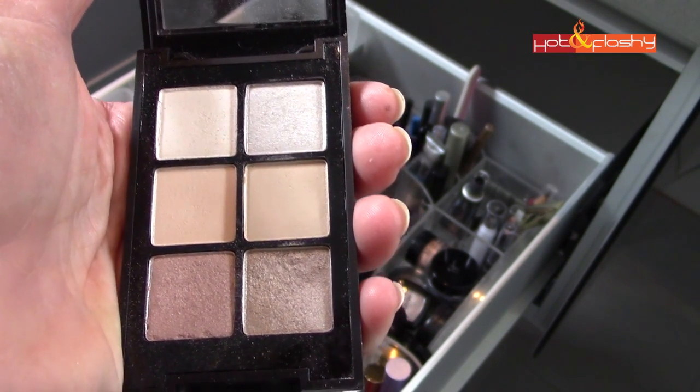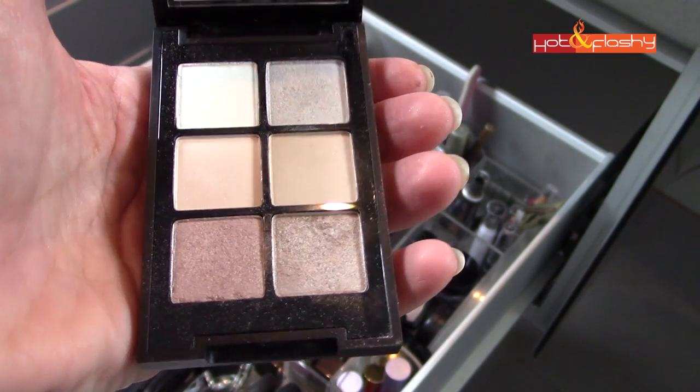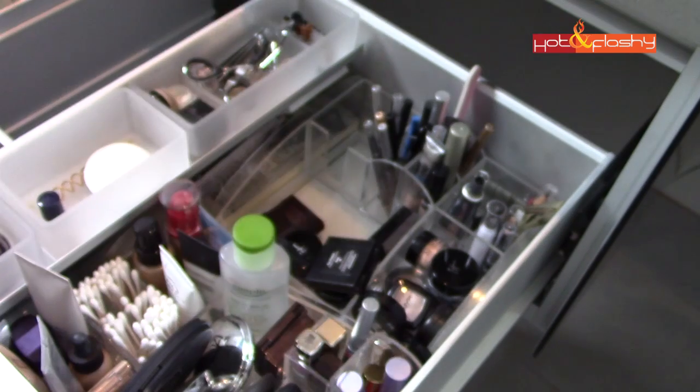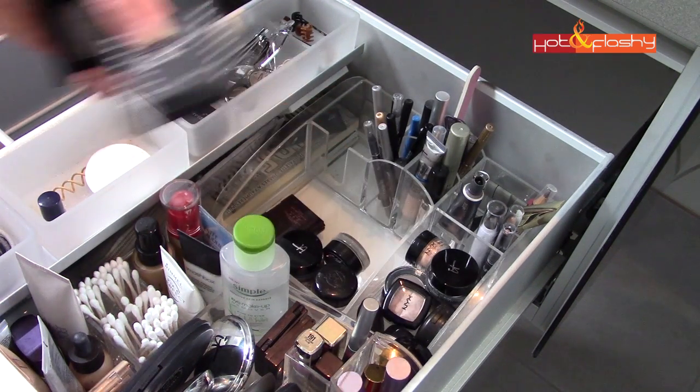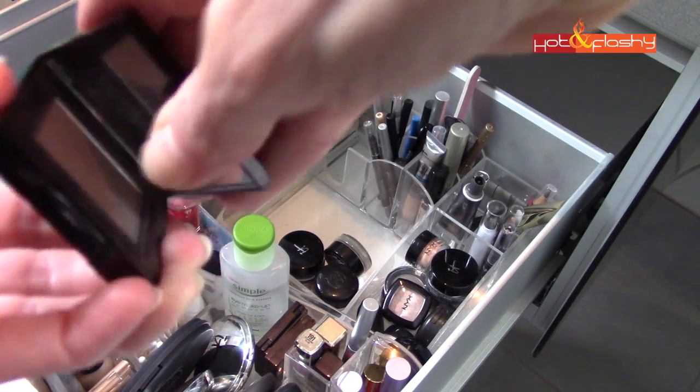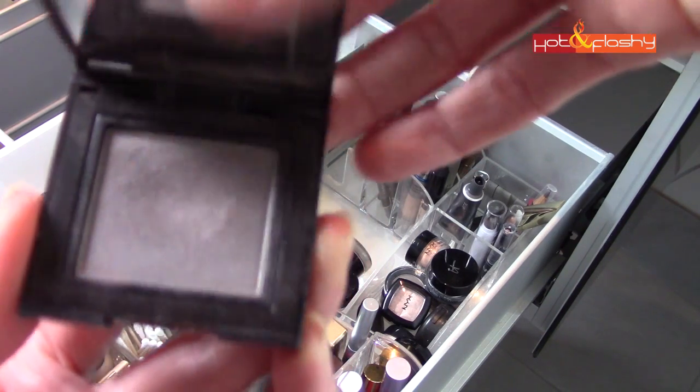These are great for the movable lid and then using other MAC shadows in the pots around it. So that is a keeper. Definitely. And what else do we have in here? Okay, now getting into the individual ones. Laura Mercier, Sable. Oh, I love this one. I bought this a few years ago. I don't use it often enough, but I do love it, so I'm keeping it.